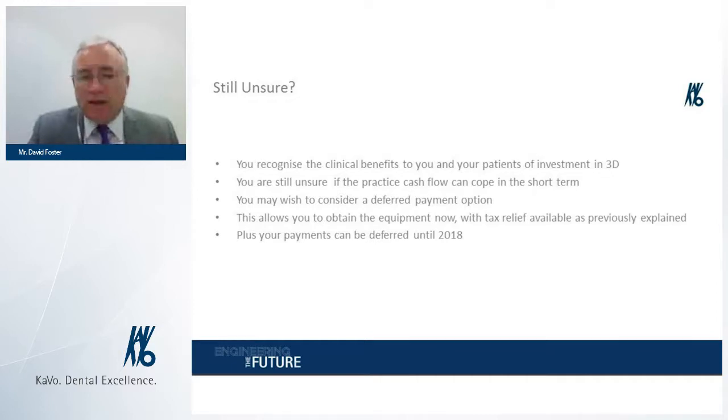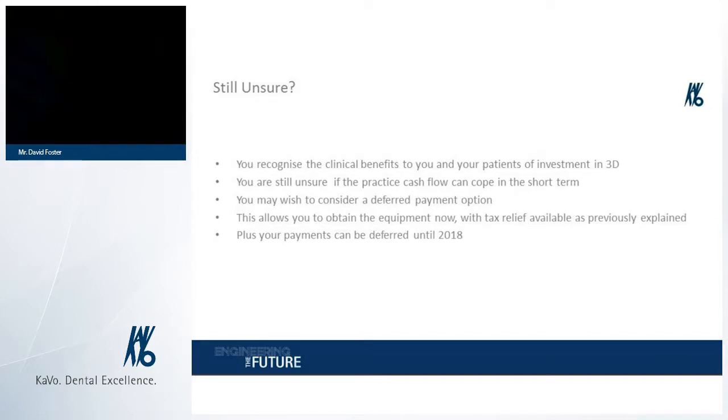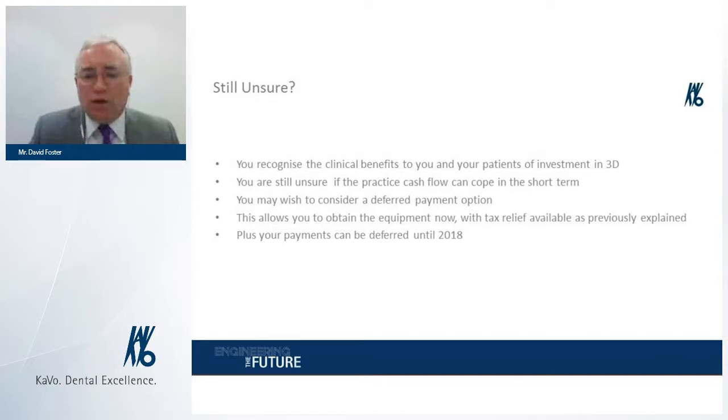In which case, we do have on offer a deferred payment option. And that's fairly straightforward. Don't make any payments or much lower payments for an agreed period in time. And obviously, because you obtain the equipment on day one and sign the finance agreement on day one, then you're still entitled to make use of your annual investment allowance. So even if you think, wow, I'd love to see that technology in the practice, that isn't that much. I thought it was going to be a bit more than that.